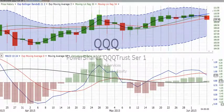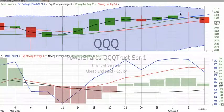Going to go to my favorite index, the Qs. What happened to the Qs? Well, we talked most recently about a doji that had formed back on the 3rd. That doji shows us there's as much up movement as down movement, and it typically signifies substantial indecision. Excuse me, I've been talking a lot today. That substantial indecision led to a reversal and a down move. It crossed over between the 3rd and the 4th, moving down.